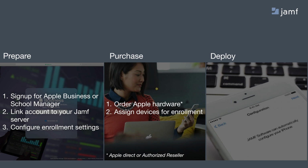Second, we need to buy our hardware. So go ahead and order your Apple hardware. You'll then go into Apple Business Manager and assign those devices to your Jamf server. One quick call out on this section as well. It's important that you're ordering from an Apple authorized reseller that's compatible with Apple Business Manager and Apple School Manager. Most are. If you're unsure, it would be easy to ask your representative, hey, do you support Apple Business Manager or Apple School Manager?